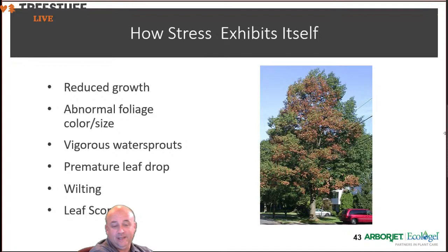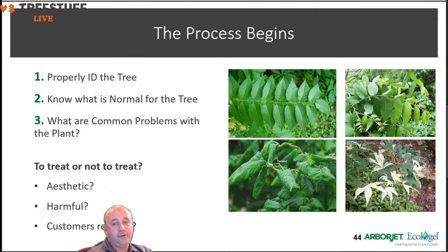But this is kind of a review, guys, but this is the key. This is the simplicity of it. We're going to properly ID the tree. Know what the normal for the tree is. Is it a walnut? Is it a tree of heaven? Is it a variegated Japanese maple? What's normal for this tree? So knowing the tree allows us to determine what could be attacking it. We can Google it. It's that simple. What are the common problems from this? And now we can determine, is this aesthetic? Is this harmful? Or does our customer just want to treat for it because it's a nuisance to them? These are the things that we have to determine.